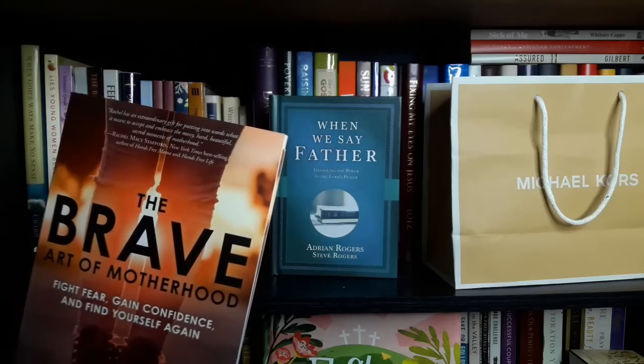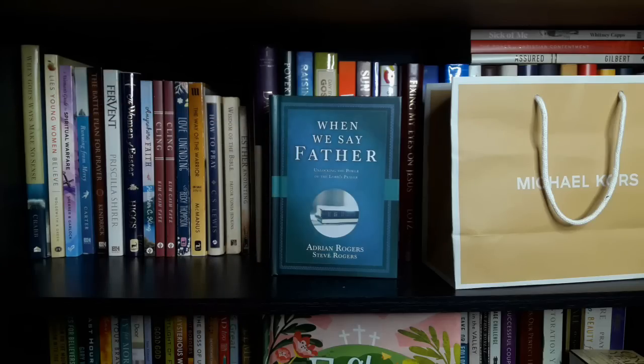Because you guys know my method. When I get review books, I read them really quickly just to get my initial thoughts out and get the review out for its set date. But then I eventually go back and annotate and mark up. So I am loving it again the second time through.